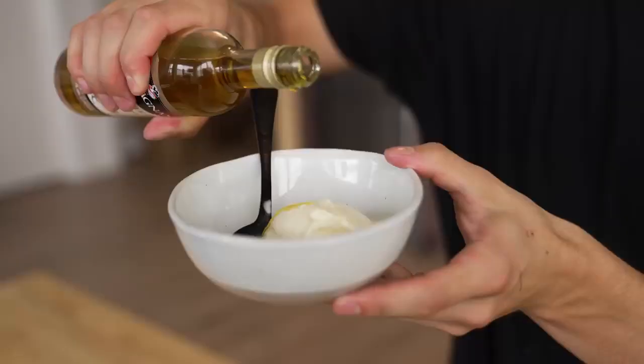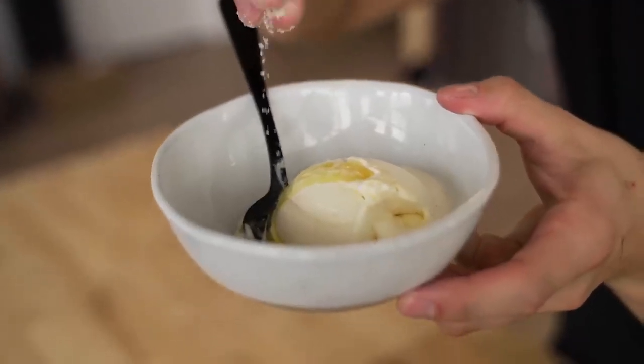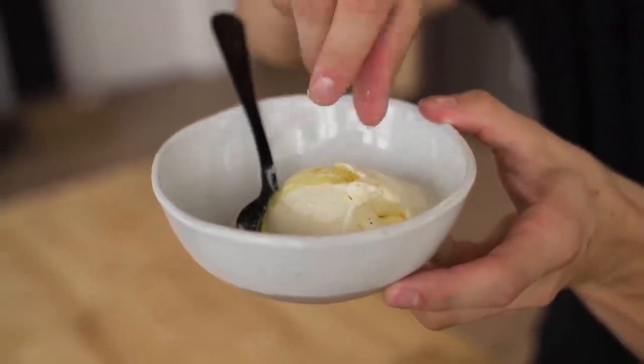To finish everything off today, I'm gonna do a white truffle ice cream. Something a little bit fancy to see how it works, because this will naturally be savory. I'm gonna go in with some white truffle salt as well. For this one, I have absolutely no idea whether I'll love or hate it, but I think it's gonna be one of either of those.